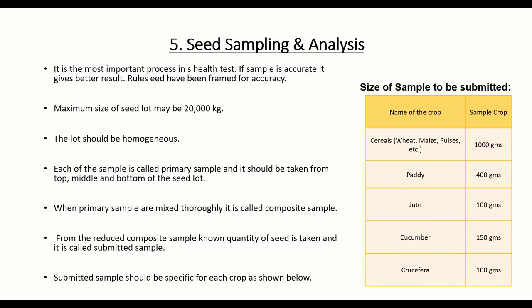Okay, and right after the seeds are processed, after processing, post harvest supervision is done. So seed sample and analysis, or you can say seed testing, is done in different seed testing laboratories present in every state. Okay, seed testing laboratories are present throughout the Indian terrain, Indian states. In every state, there are seed testing laboratories where the seed testing is done for genetic and physical purity. Okay, how seed testing is done we have already discussed.